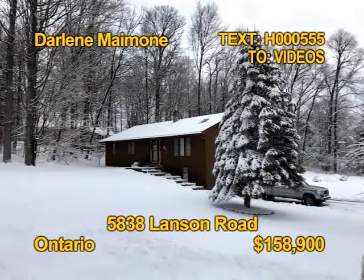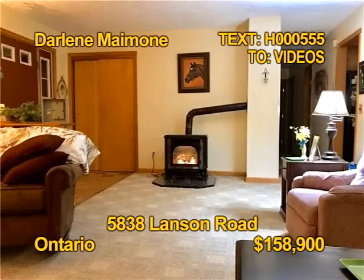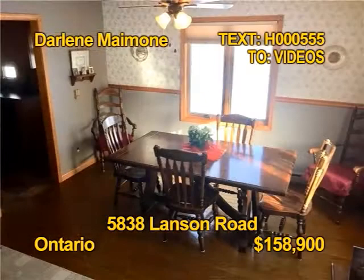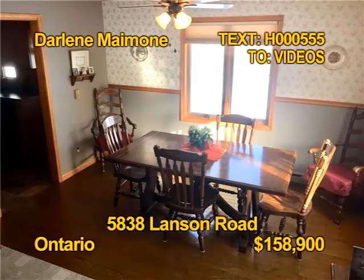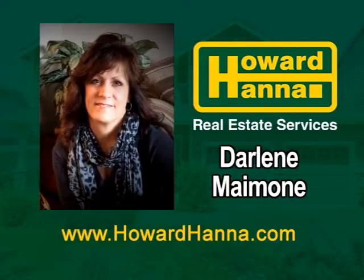This home is on just under 3/4 acre on a cul-de-sac in Ontario. A peaceful wooded setting surrounds this roomy ranch. You'll find 4 bedrooms and 1 full bath. The updated kitchen affords warm-hued, newer paint and updated appliances. Enjoy a finished basement, sunroom, and lots of closet space. Contact Darlene Mamone for a tour.